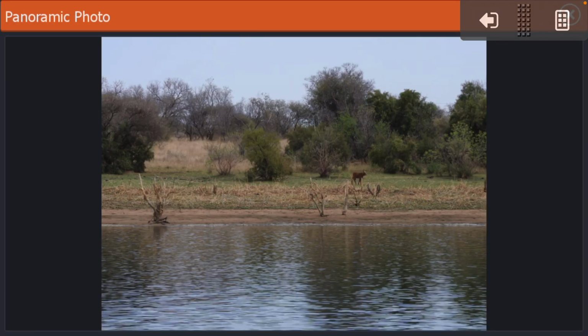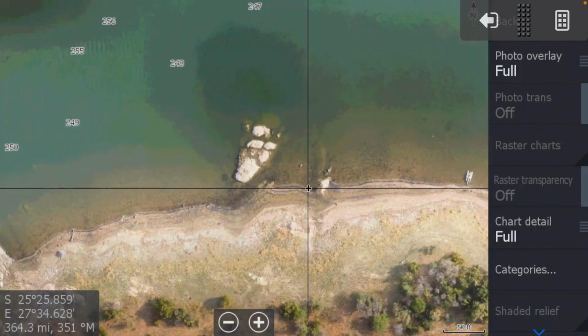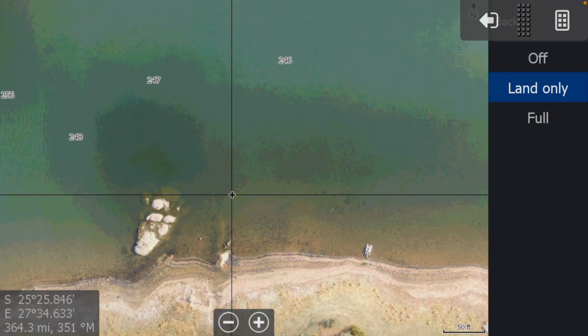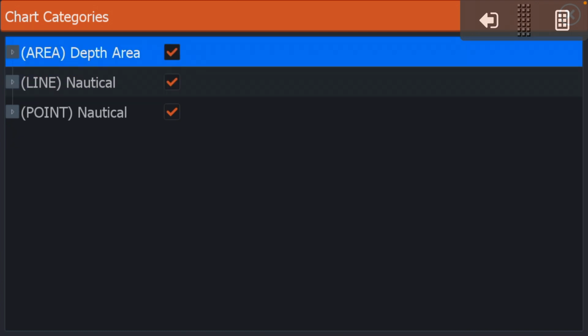Like that. But the contours will all be gone. Even if you put that on land only, there will be no contours whatsoever. However, you can go back, go to the categories, turn them back on.